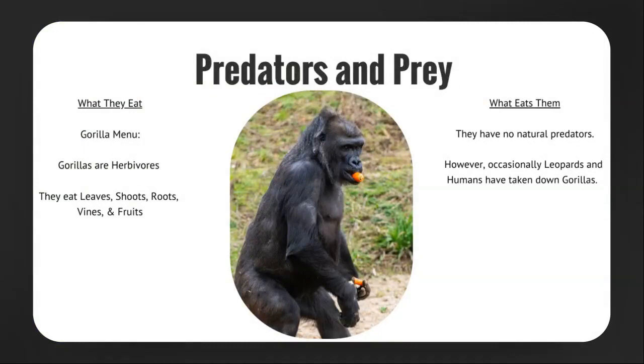Well, they eat a lot of different stuff. Usually they're herbivores, but to be truthful, I've read some different things saying that sometimes they're omnivores based on where they live and what food is available. So they usually eat leaves, shoots, roots, vines, and fruits. That rhymed a lot almost. And sometimes they eat grubs and other small types of insects based on availability.